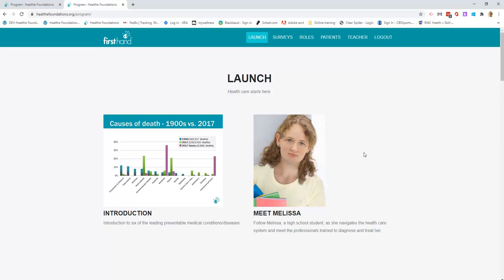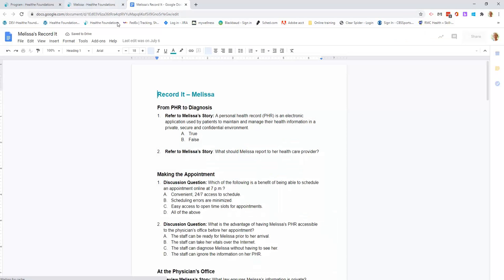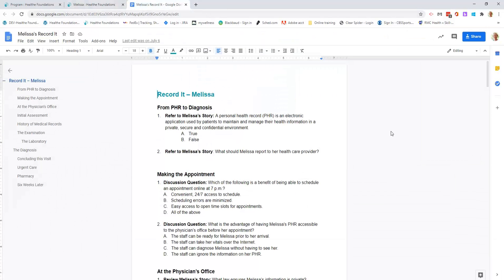To get to the Meet Melissa lesson, click on the image of Melissa. This opens to her story, as well as the lesson and the resources. You can find the resources in the Resources tab. And as students go through Melissa's lesson, you'll see there are questions after each section of her lesson. And then students can answer those questions on the recorded to turn in to you.